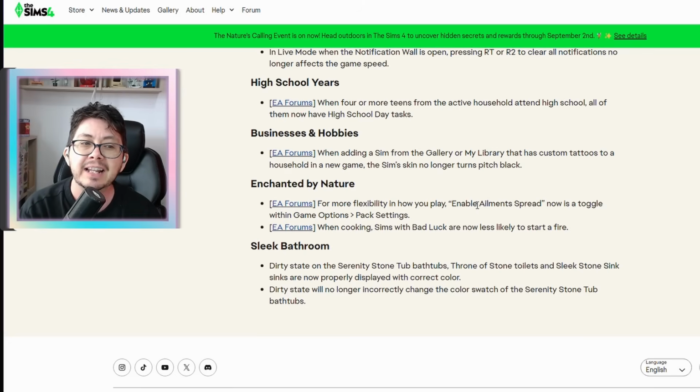And Enchanted by Nature, this is the newest expansion pack. For more flexibility in how you play, the Enable Ailments Spread is now a toggle within game options and pack settings. I'm going to get into this in more detail later on, so stay tuned. And when cooking, Sims with bad luck are now less likely to start a fire.